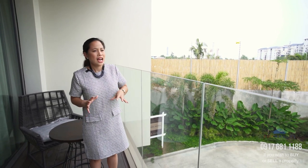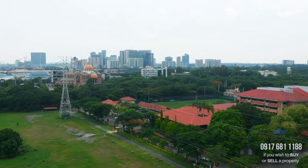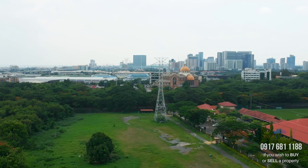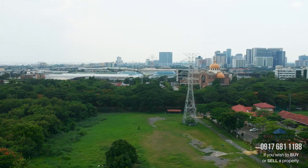So from here, I can see Southridge, I can see the church. From here, you can also already see Hillsborough, Alabang, and the skyline of Filipino.